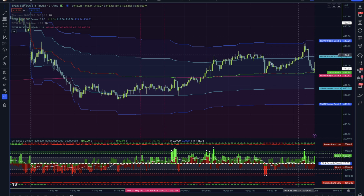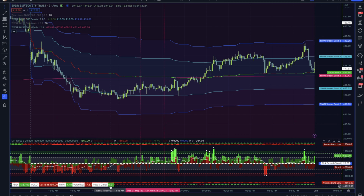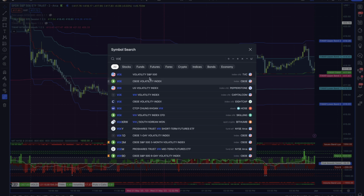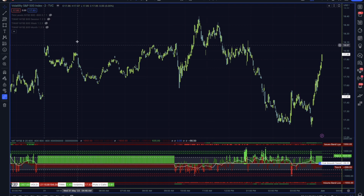We can turn on here the metrics table. Puts versus calls did end green at 0.91, so that's a little bit more on the positive side for call buyers. And the volatility did end in the red area, but I'm pretty sure VIX ended on a low price, but let's take a look. Okay, so it ended basically where it started, around that $18 range.